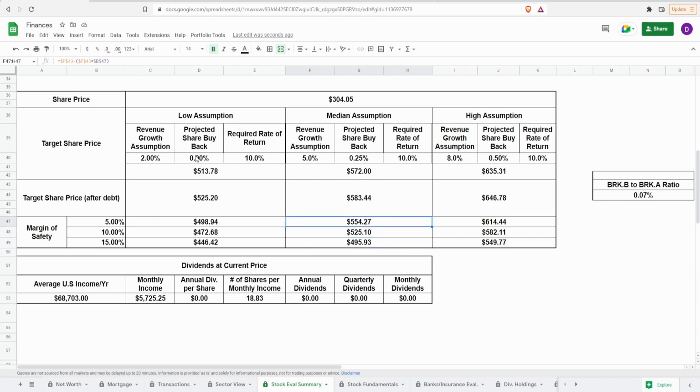For the medium assumption, we get $495.93 to $554.27, and for my highest assumption, $549.77 to $614.44. Guys, as it stands, the current share price is $304. So just based off of these assumptions, we can pretty much see that this is an absolute buy.